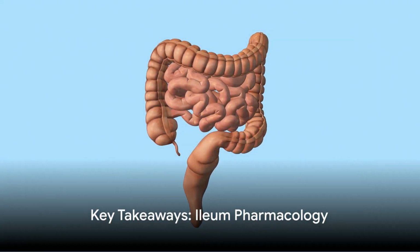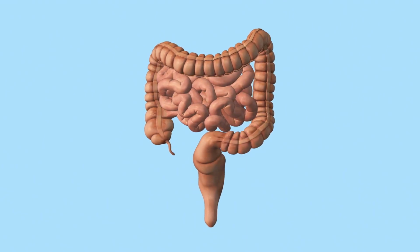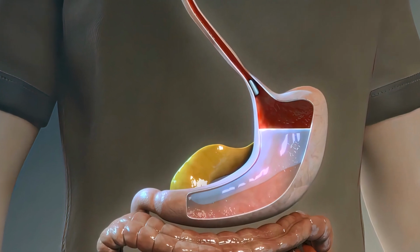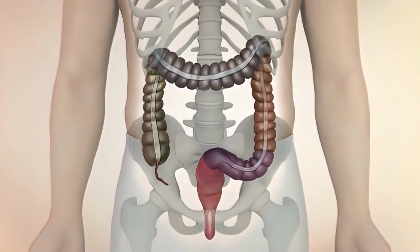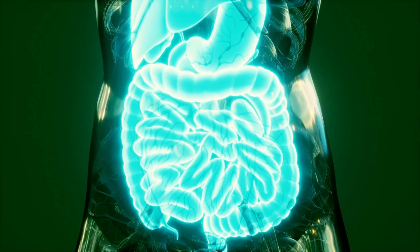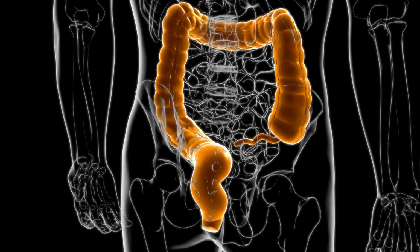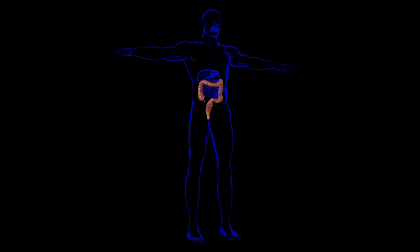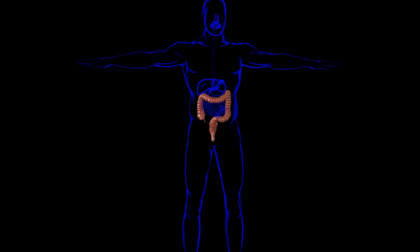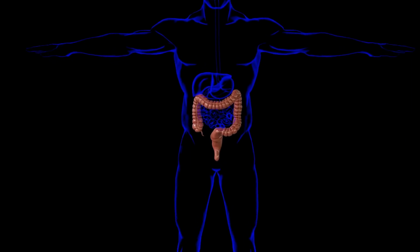Now that you know how the ileum contributes to drug absorption, what are the key takeaways? Let's review them together. Firstly, remember that the ileum, the final segment of the small intestine, plays a critical role in the absorption of drugs into our bodies. It's like the last checkpoint in the journey of a medication from your mouth to your bloodstream. Secondly, the ileum's unique characteristics, like its large surface area and high blood flow, make it an ideal location for this process. It's as if nature designed the ileum specifically for this purpose.